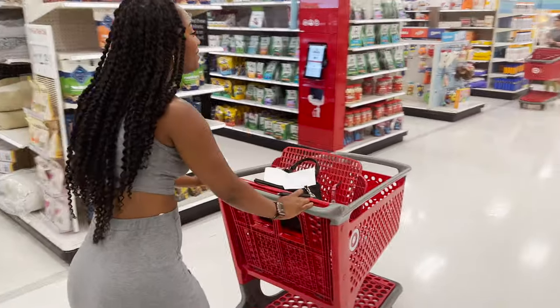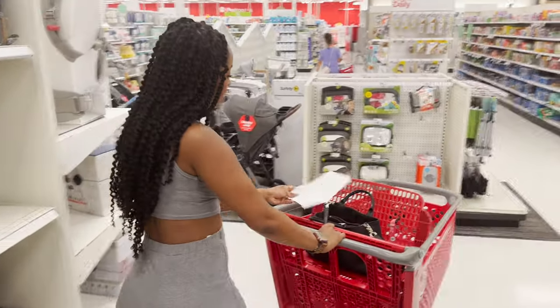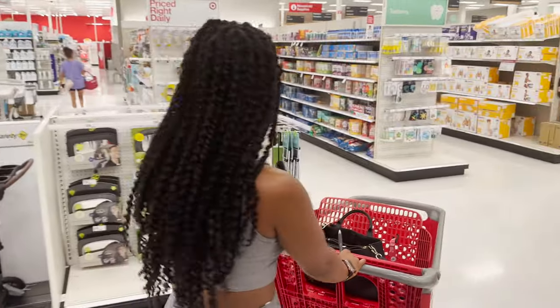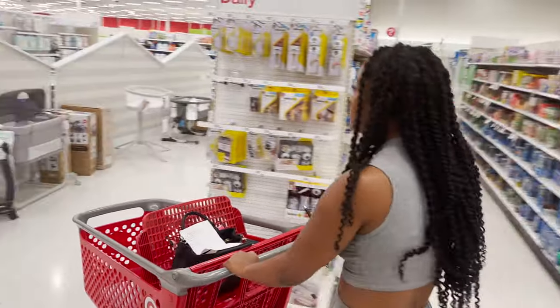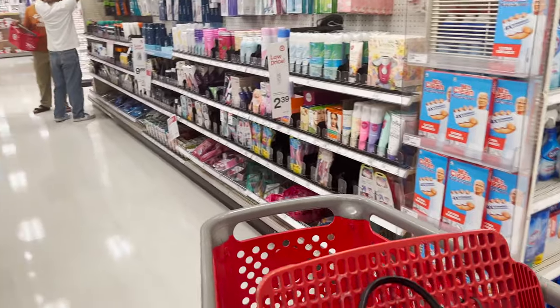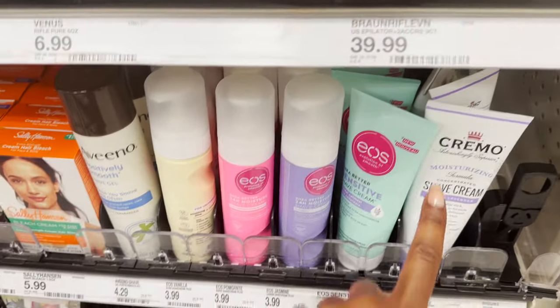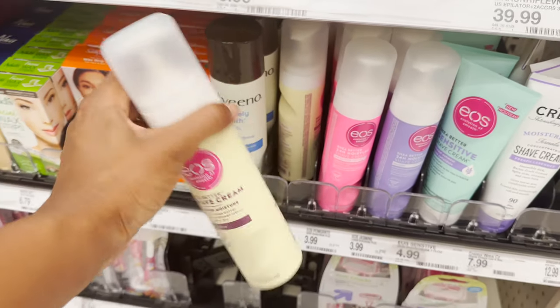Oh, thank you. So now we're gonna go grab, I think we'll do the Dr. Bronner's. I'm really excited. They have different kinds. Let's stop and go to the shave gels. I didn't know they were right here. I like the Crema, but I think I'm gonna stick with this one.